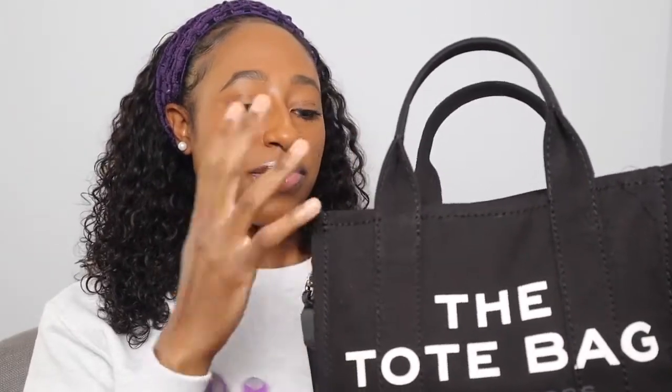This bag does pick up lint. I don't know if you can see it on camera, but if that is something that you don't like, the bag does pick up lint. It doesn't bother me because this is just kind of like my little tote, you know. But if that's something that bothers you, then that's just something to consider.